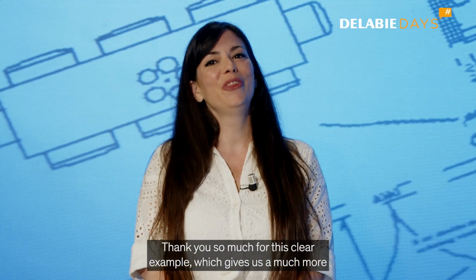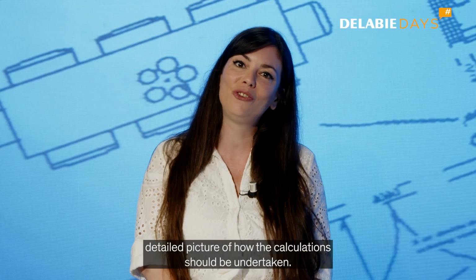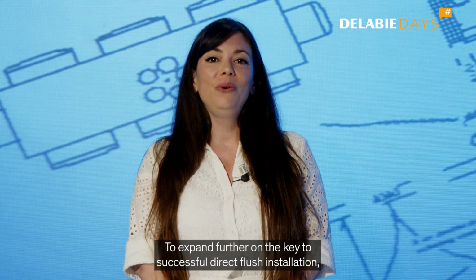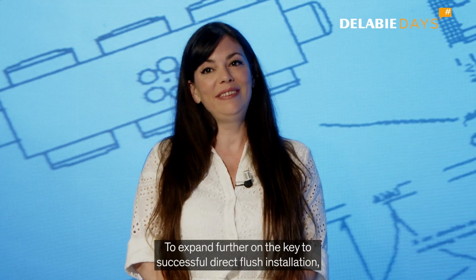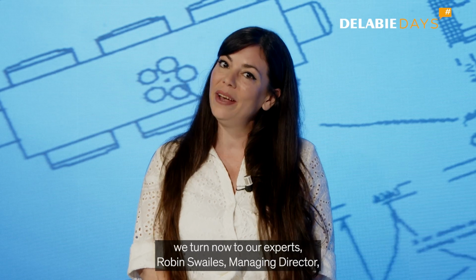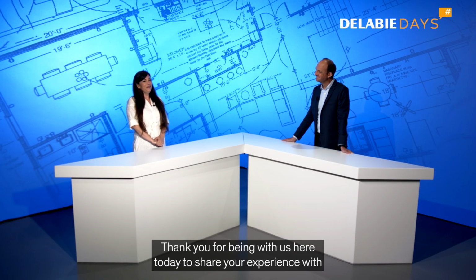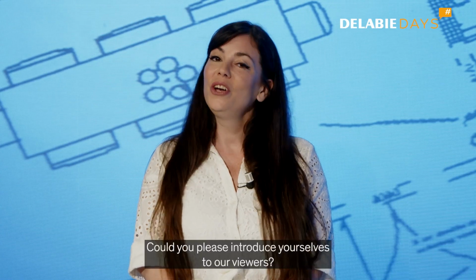Thank you so much for this clear example, which gives us a much more detailed picture of how the calculations should be undertaken. To expand further on the key to successful direct flush installation, we turn now to our experts, Robin Swailes, Managing Director, and Peter Okros, Director of Operations at Robin Swailes Design and Development. Hello, Robin and Peter. Thank you for being with us here today to share your experience with cistern-less flush systems. Could you please introduce yourselves to our viewers?